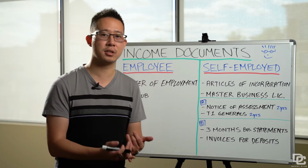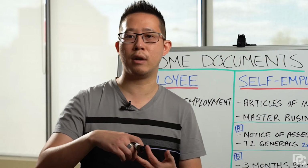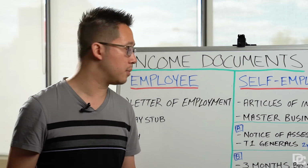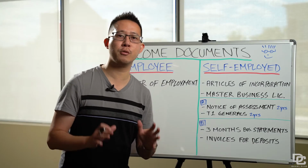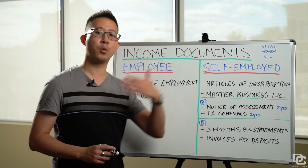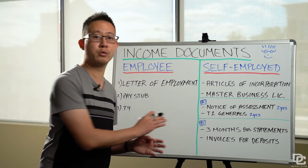So is it through business income? Is it through investment income? Is it through rental properties? So how are you making your net income? So that's for the A side. So if you're like most small business owners, you might not be showing enough taxable income for 2 years to qualify for a mortgage, but that's okay. We can get you qualified through the B channel.